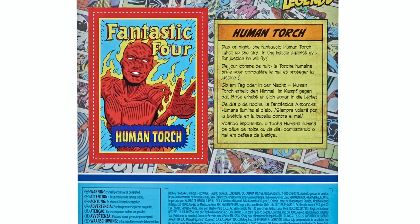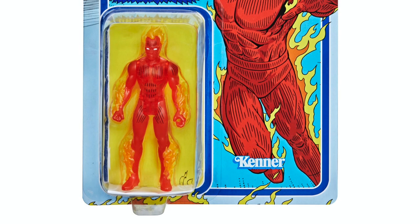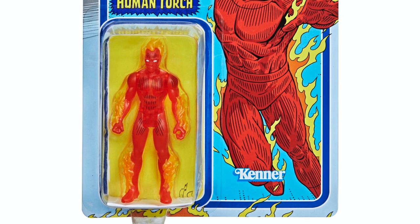So, Johnny Storm, what do you guys think? That's pretty cool, right? Hopefully, we'll get the rest of the Fantastic Four, right? That's not on me. You got to talk to Hasbro about that. Maybe they'll have other reveals coming soon or later on. I'm just Human Torch for me.